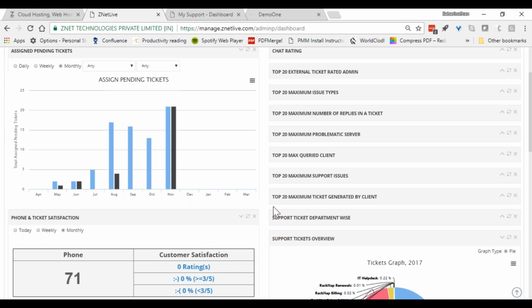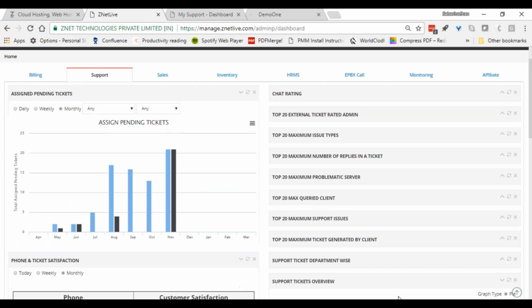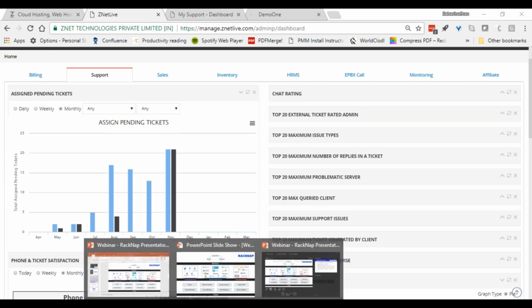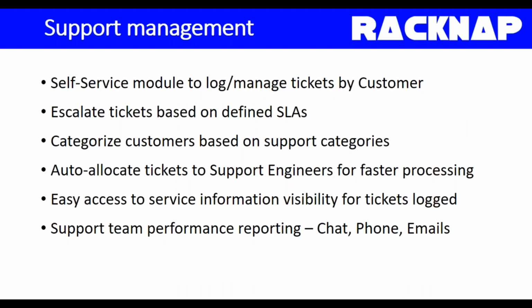With this, we are able to conclude the three different aspects: the customers reporting of tickets, the administrator's point of view in terms of how they are able to manage the tickets, and then the last but not the least is the dashboard information. So that's pretty much everything we wanted to cover today. So in summary, let's go back to what we needed to conclude here.